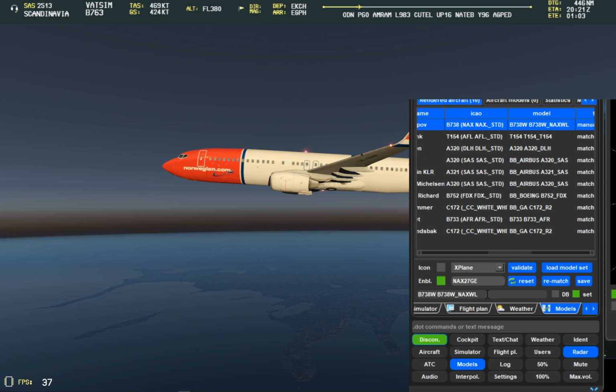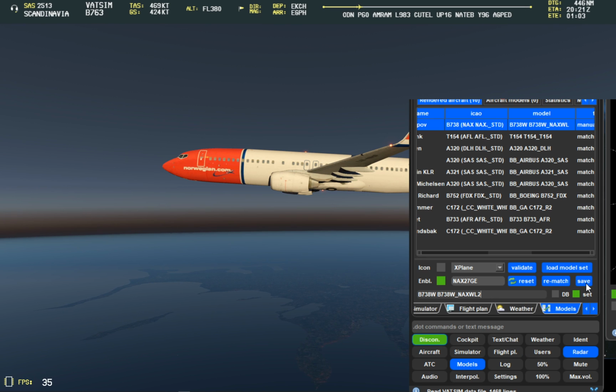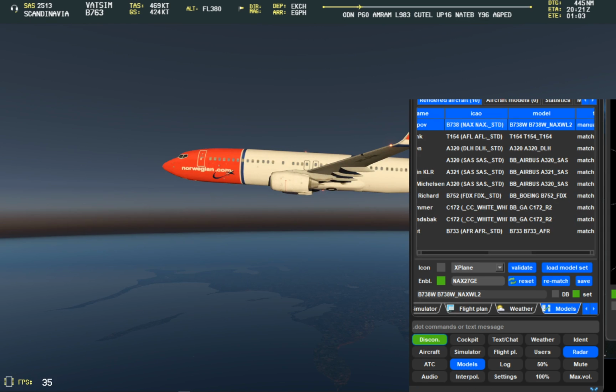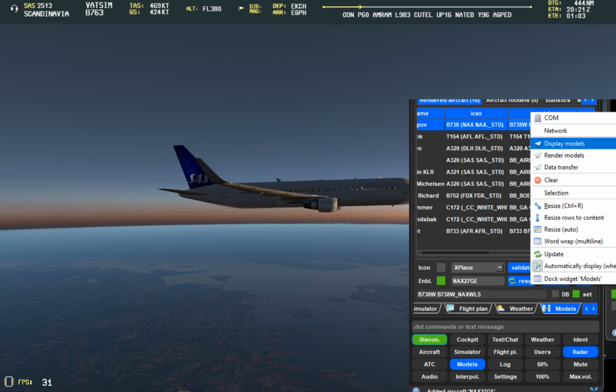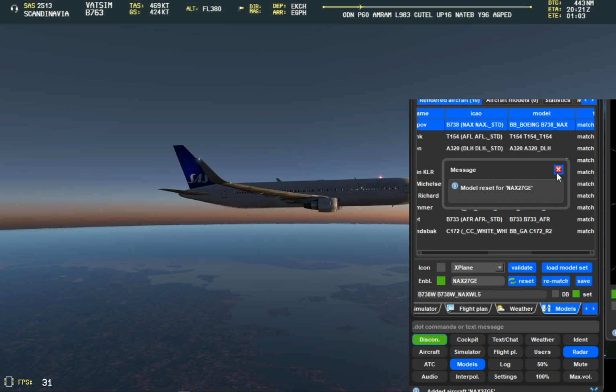We can try another one. We can try here number 2. Maybe this has another logo on the tail. Let's see. Yes, that's the Eric Bay. We can try another one. It's just funny. Number 5. Yeah, it's another one. Cool. That's nice. But let's reset it to his original color.